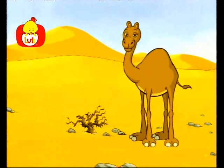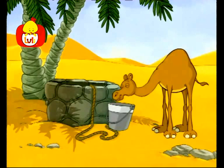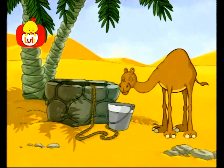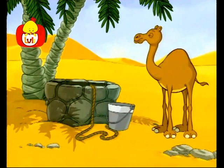What does a camel drink? Water. Here is the well. Look, the camel is drinking water from the well. The camel drinks a lot of water. Because it's hot in the desert, and the camel has to drink a lot, the water collects inside the camel's hump. The camel keeps a lot of water in its hump. The camel had enough to drink. Now it can go for a walk.